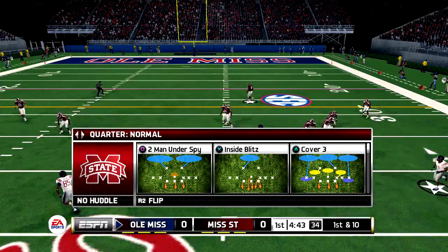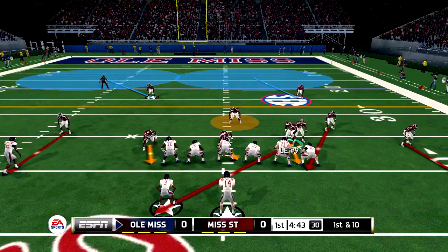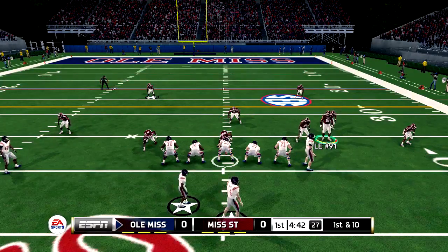This misdirection counter threw off the defense, and once this guy got into the open field, he was off to the races. Go! 3-8!